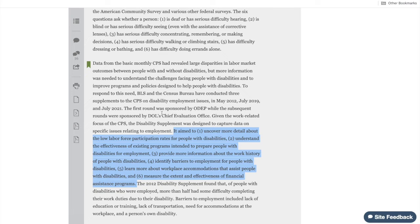They're trying to help understand the effectiveness of existing programs intended to prepare people with disabilities for employment. They're also looking for information to provide about the work history of people with disabilities, identify barriers of employment for people with disabilities. They want to learn more about the workplace accommodations that assist people with disabilities. They want to measure the extent and effectiveness of financial assistance programs.